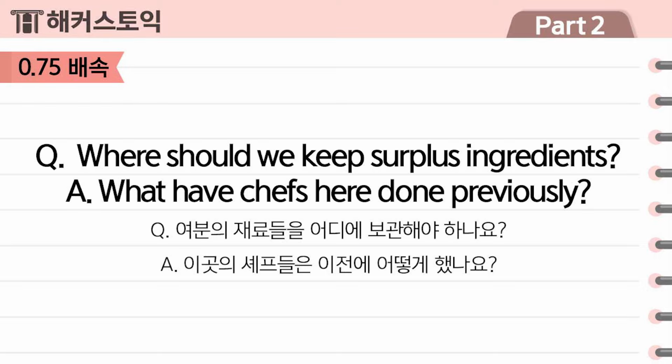Where should we keep surplus ingredients? What have chefs here done previously?